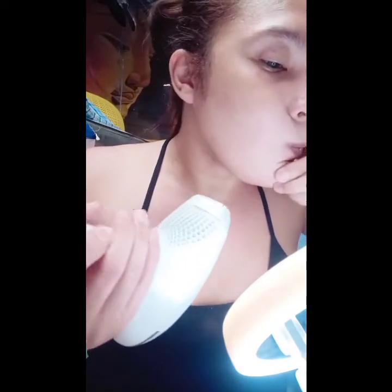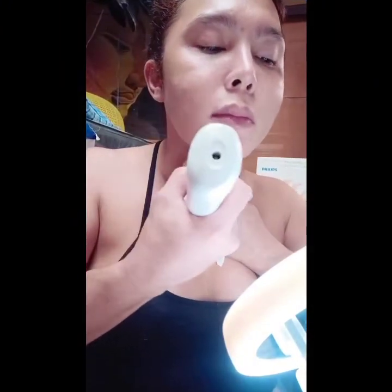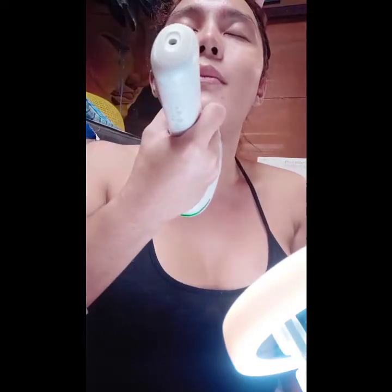Ayan. Ito yun din po pala yung purpose na itong indicator light na to. That means na it's a sign na abot niya na yung pinakaroots ng buhok. For the last shot. Perfect.